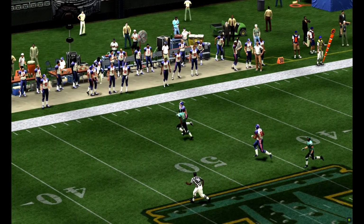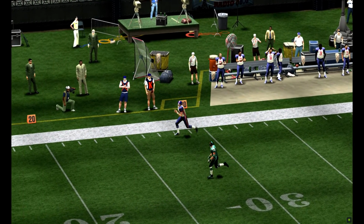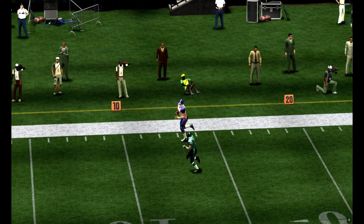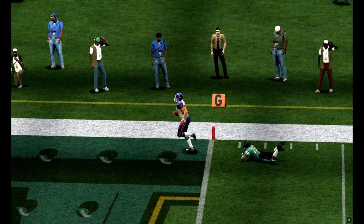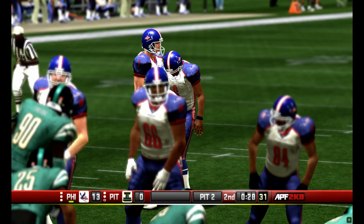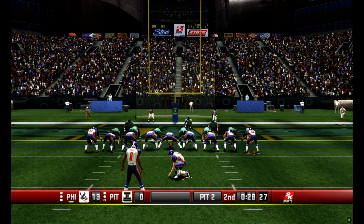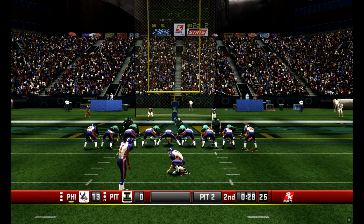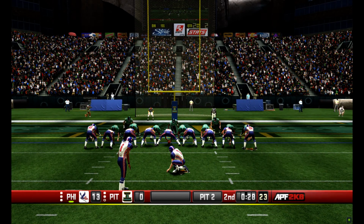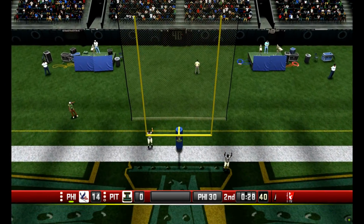To establish some distance between them, Peter. That's a big score. Here's the extra point, and it's good.